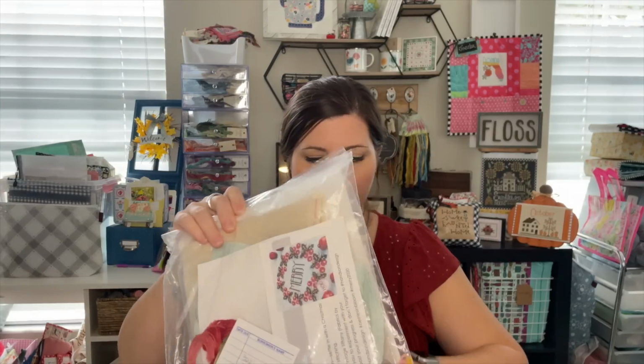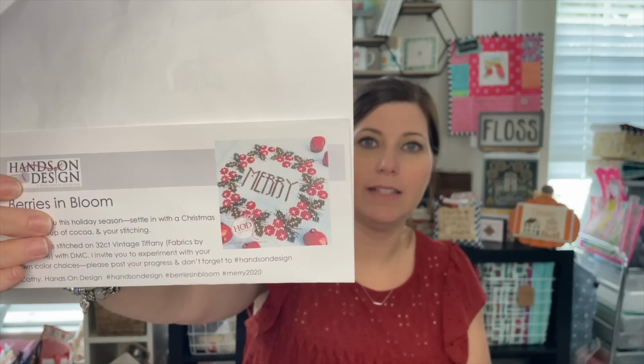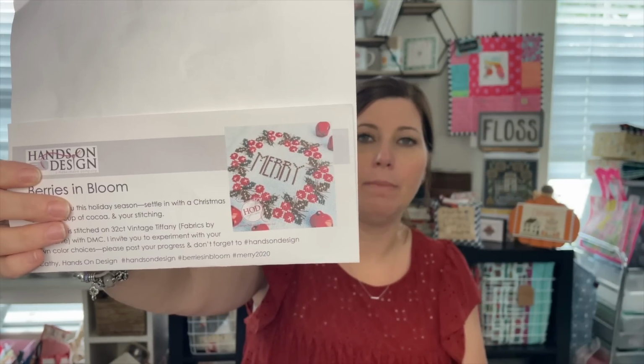Okay, let's go next into my WIPs. For this week, I kind of stuck to some things I was working on and then really dove into a project that I have been really enjoying. So the first WIP is, and I posted the picture of this on Instagram, and I didn't get much further, but this is the Berries in Bloom by Hands On Design. Again, it is a free design, and I posted my colors on my Instagram picture. And this is how far I got.